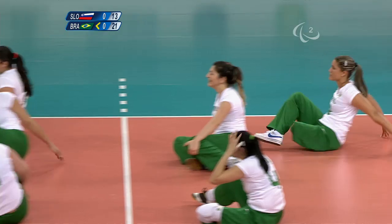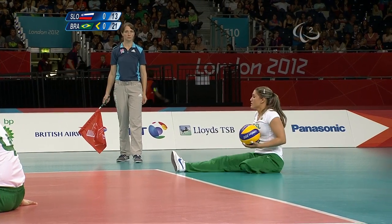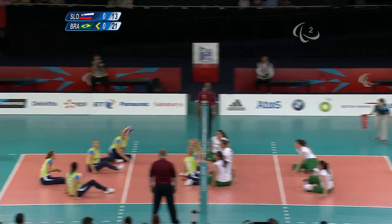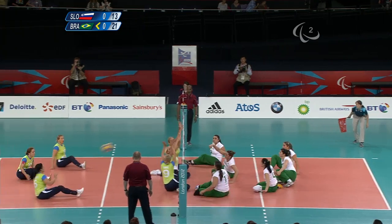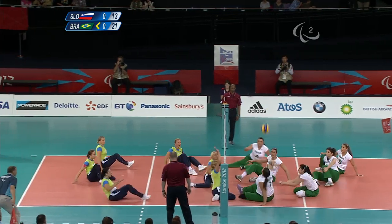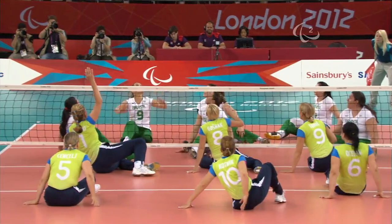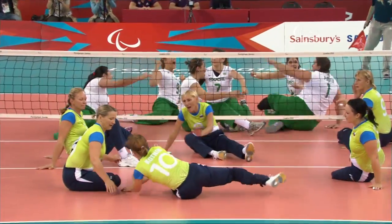That's a great serve. Gianni Battista then. Well, that's another really good serve, wasn't it? Incredible power behind that. Well, they were always on the back foot there. Slovenia did very well to make that point last as long as it did, but it was one of those where Brazil were always in the ascendancy.